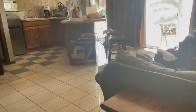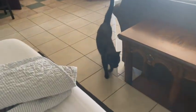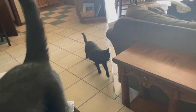Airbnb and I have some visitors. Hi. Hi, Othello. Come up here. Did you bring a friend too? Do you have a little tail following you? Oh, this is a good kitty. This is the best kitty.